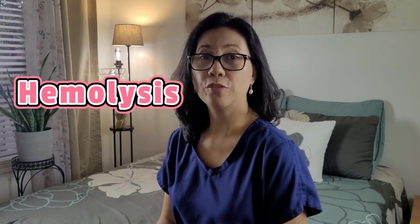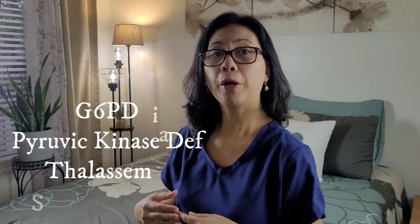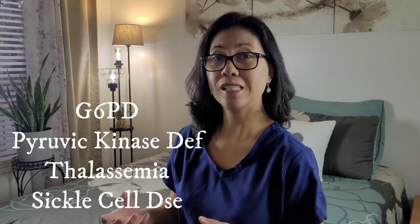First one is the process of hemolysis. Under this reason, there is ABO-Rh incompatibility. This means if mom has blood type O and the baby has blood type A, B, or AB, there is ABO incompatibility. If mom has an Rh negative antibody and the baby has an Rh positive antibody, this is called Rh incompatibility. Also included are disorders like G6PD, pyruvate kinase deficiency, thalassemia, and metabolic screening tests done and sent after 24 hours of life.